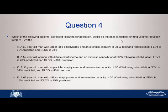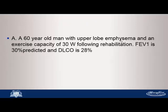And there's one other thing. What's the last thing? Upper lobe. Correct. So in this question, you have to know the criteria for lung volume reduction surgery, and you're right, the answer is A.